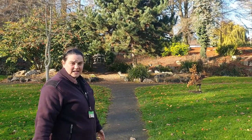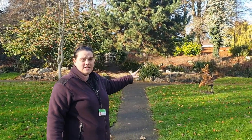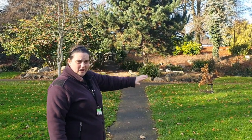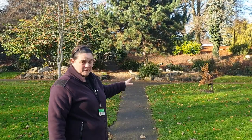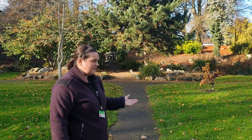By the mid-1960s, no one can quite tell me when, they basically buried it. They stopped maintaining it, they clear cut everything that was growing on it and buried it under soil. And it remained that way until the late 1990s, when it was dug out again.